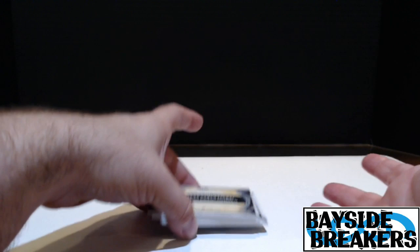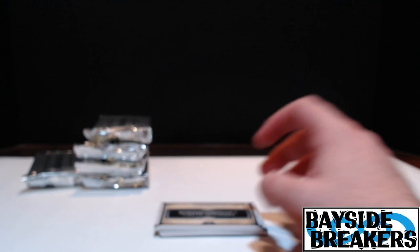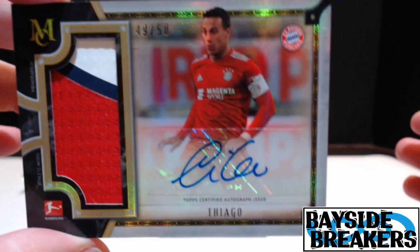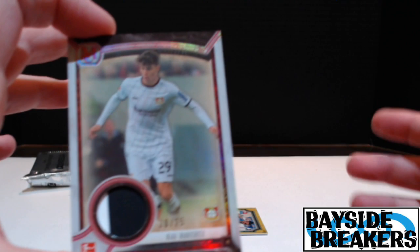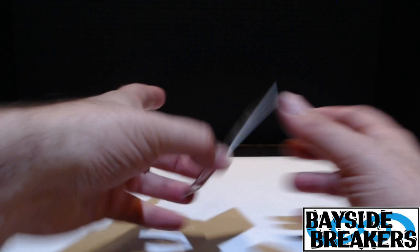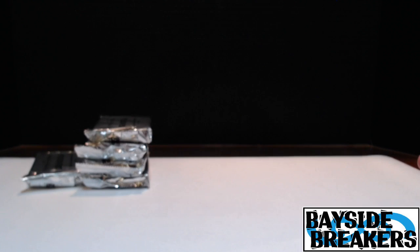For Werder Bremen, the auto is Milos Veljkovic, numbered to 50 for Werder Bremen. Next here for Bayern with the patch auto, it's Thiago Gold Parallel. Patch auto numbered 250. Nice patch there on the Thiago. How about a nice patch here for Leverkusen again? Kai Havertz, numbered 25 on the Ruby Parallel for Bayer Leverkusen. And our base parallel here is Nadiem Amiri for Hoffenheim, that's numbered 250 from box 7.